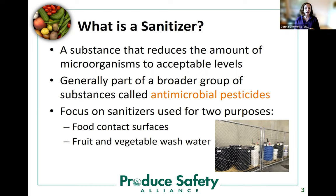But I also wanted to mention that in this presentation, we're going to be focusing on sanitizers used for two different purposes: food contact surfaces and fruit and vegetable wash water. Somebody in the chat box already mentioned that they're using one of the sanitizers, which we will talk about today, for both of those purposes. And that's great because it is broadly labeled for both of those uses.